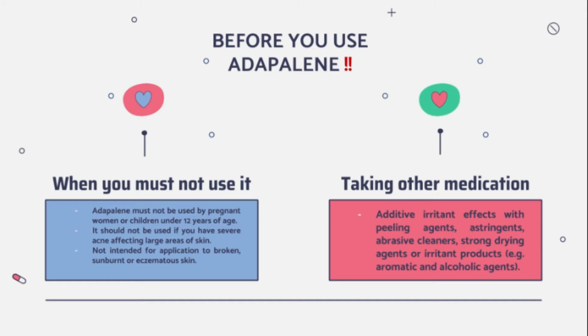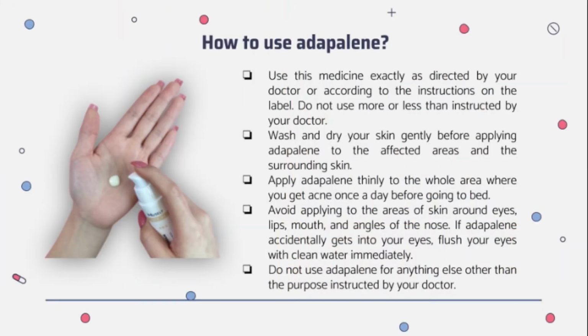Also, you must not use adapalene when taking other medication. Additive irritant effects with peeling agents, astringents, abrasive cleaners, strong drying agents, or irritant products such as aromatic and alcoholic agents. How to use adapalene? You need to use this medicine exactly as directed by your doctor or according to the instruction on the label. Do not use more or less than instructed by your doctor.